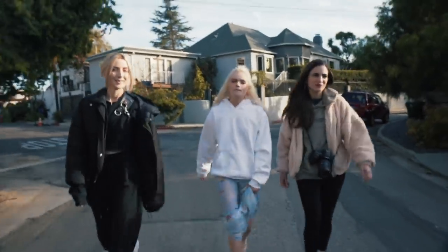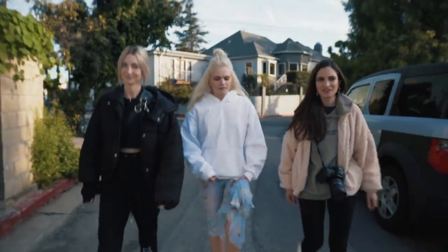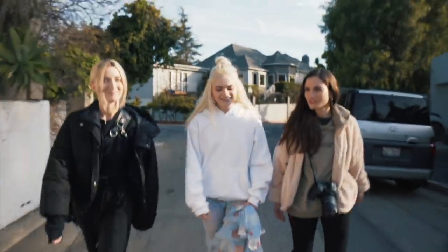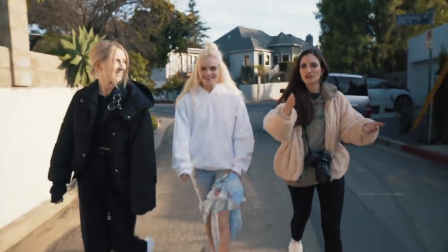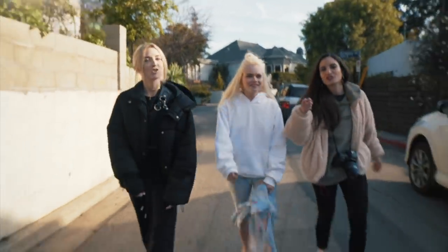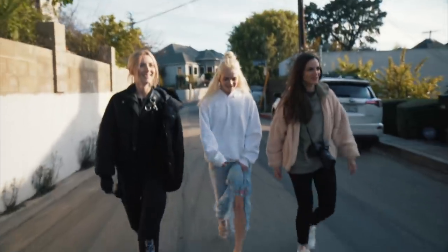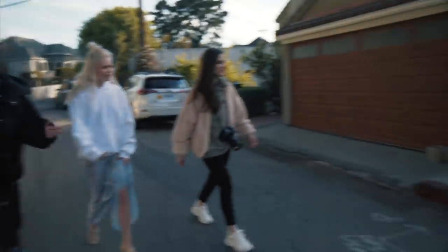So we're walking to the bonus location. This is a special one for you guys. We're trying to really prove a point here. If you thought the first one was beautiful, and the second one was gorgeous, you're gonna leave a hate comment about this one. For sure. Here we go.